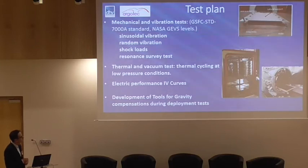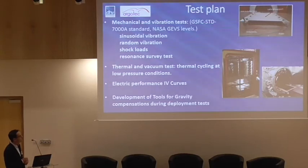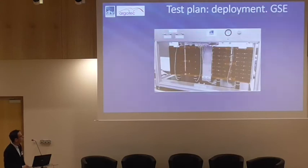Another important test for this kind of panel is the TVAC test. We develop a TVAC test for the flight models after the engineering model phase testing. According to the customer requirements, we perform the deployment test inside the thermal vacuum chamber at minus 20 degrees and plus 40 degrees in order to check that the thermal knives and all the electronic systems are working well.